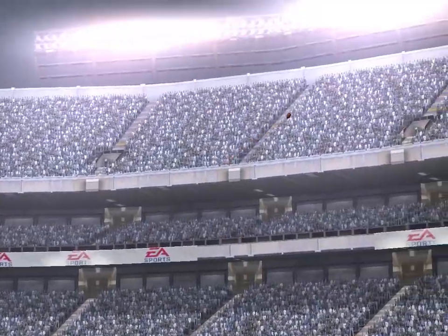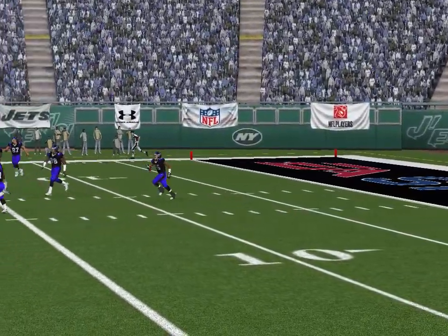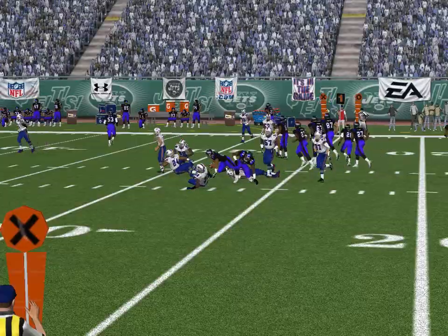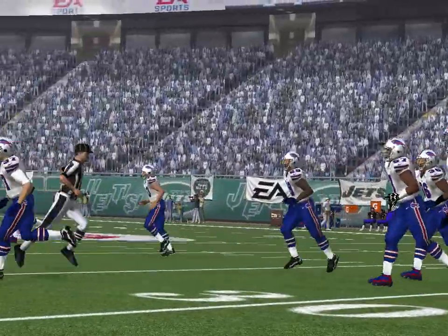Sends it sailing. This one is fielded by Robinson. Kickoff return, 27 yards. Accelerates and takes it down to the 27.